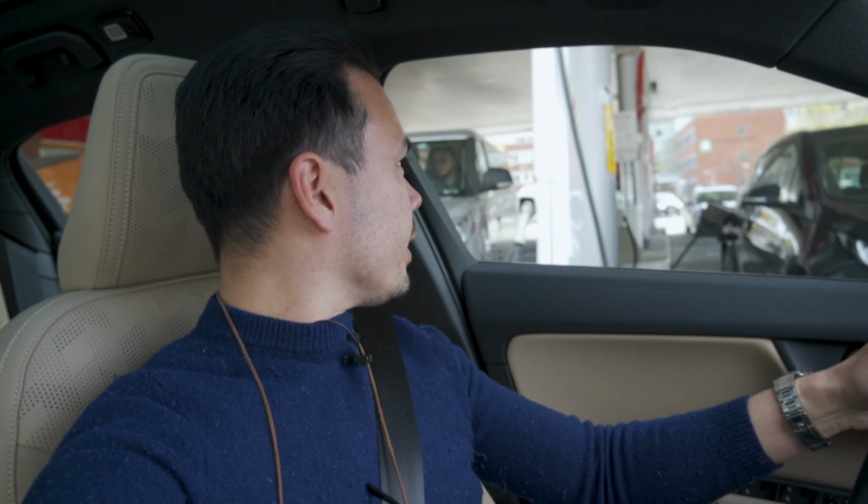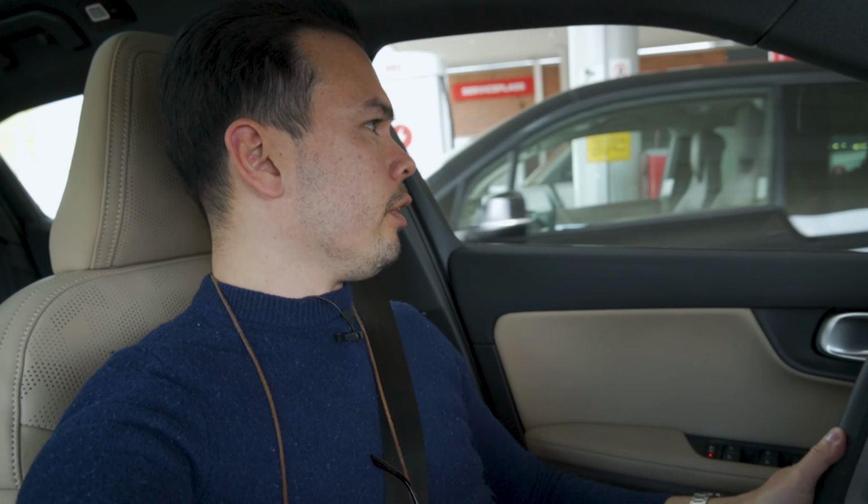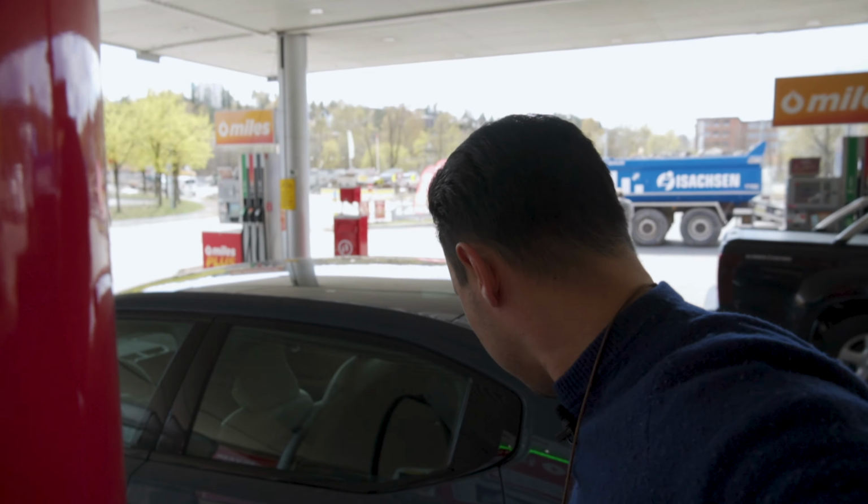Okay, we are now here at Circle K in Sandvika. So we're gonna connect to the charger here, and then we're gonna see what kind of speed we actually do get. Okay, so park, that is easy. And then we have the charger here on the driver's side. That's easy to remember on this car. And it wants us to connect the plug. So let's go ahead and do that first.